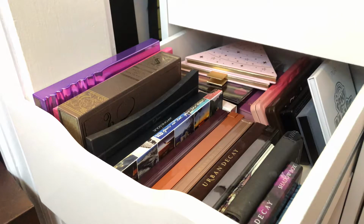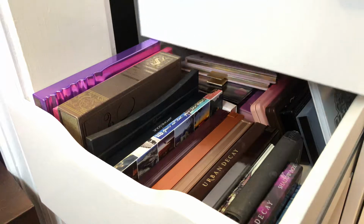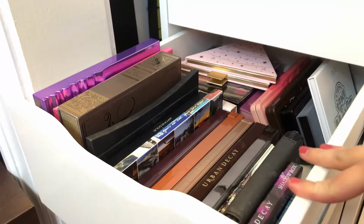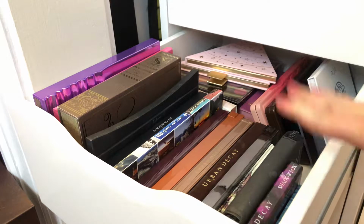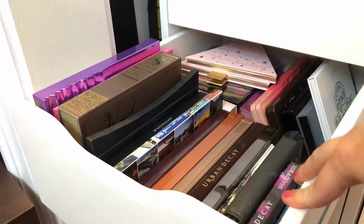I did have somebody once request a video for me to go through and show you guys my eyeshadow palettes. So this is my higher end. Up here in the next drawer I have my drugstore. So I'm just going to go through and kind of show you a quick overview of my high-end palettes.